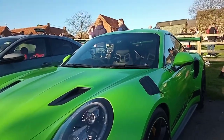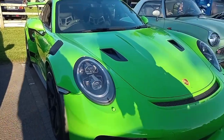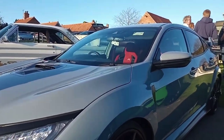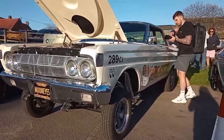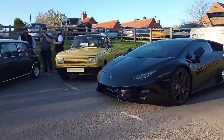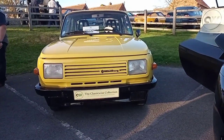You've also got this Porsche 911 Carrera GT3 RS, which looks absolutely brilliant there in the green. You can also see the racing stripes on that one as well. Also got the really nice Honda Civic Type R FK8. This epic, cool, raised custom car here called the Rocket, alongside another Lamborghini Huracan, looking really lovely in the black.